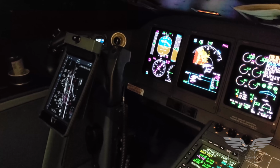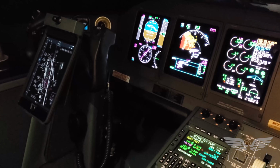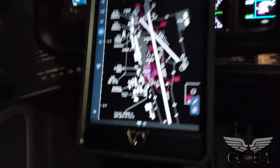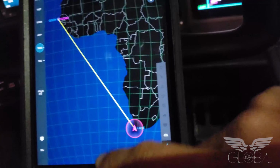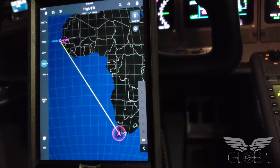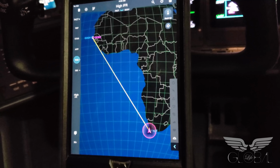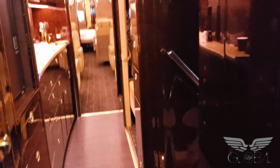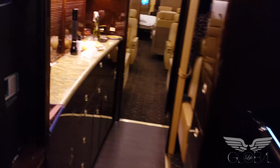As you can see here, we're all set up. The charts are all set. We're getting our fuel right now. We got quite the trip today, going from here all the way up to the car, and then we're gonna cross the Atlantic Ocean all the way home. Let's take a trip back to the back of the plane and see what else is there.